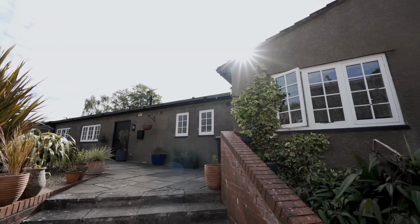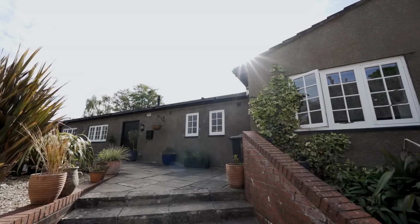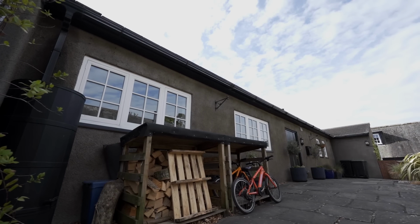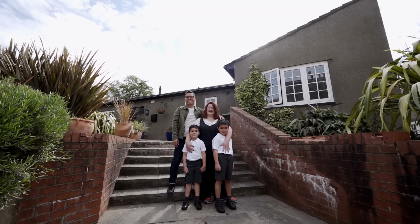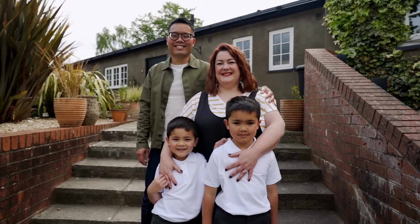The final contender from the southeast is this delightful single-storey dwelling just outside Chepstow. Sitting in the grounds of a large Grade 2 listed estate, Little Black Cabin was originally a pump house, then a borstal school. Since 2016, it's been home to Amy and Isaac, and their two sons, Max and Levison.